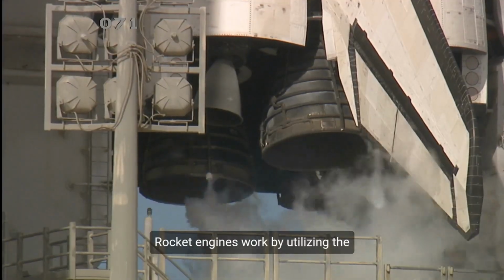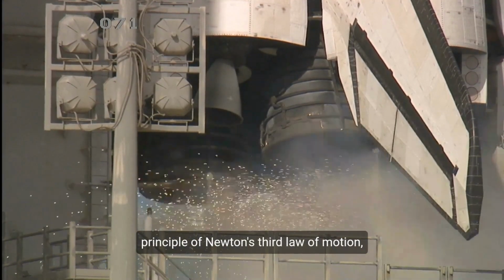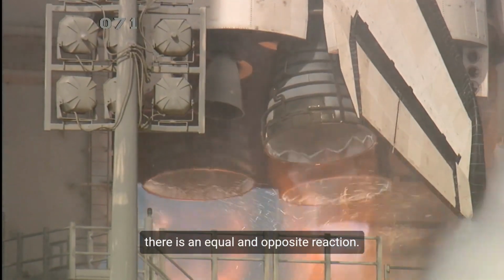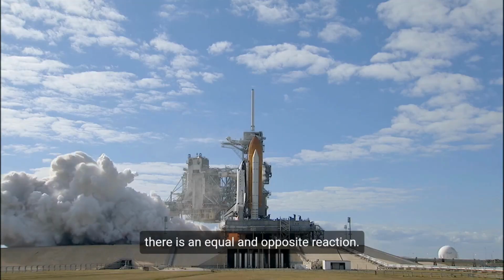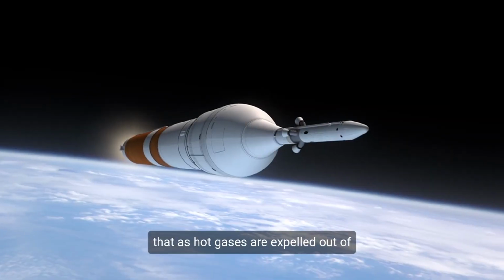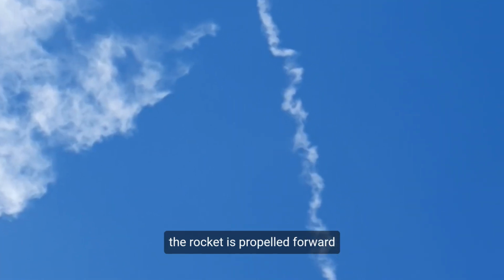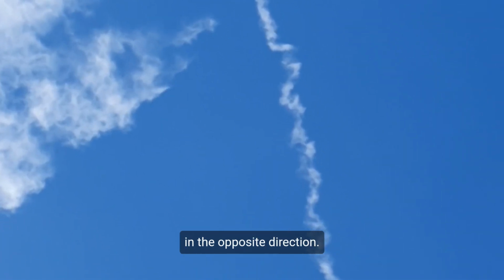Rocket engines work by utilizing the principle of Newton's third law of motion, which states that for every action, there is an equal and opposite reaction. In the case of a rocket engine, this means that as hot gases are expelled out of the back of the engine at high speeds, the rocket is propelled forward in the opposite direction.